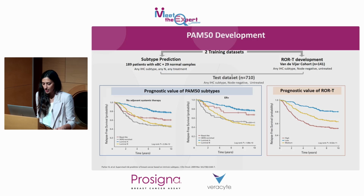And if you look at the panel in the middle, in the luminal breast cancer immunohistochemical subtypes, so hormone receptor positive, HER2 negative patients, all intrinsic subtypes are recapitulated, and intrinsic subtypes are significantly prognostic in this patient subgroup.